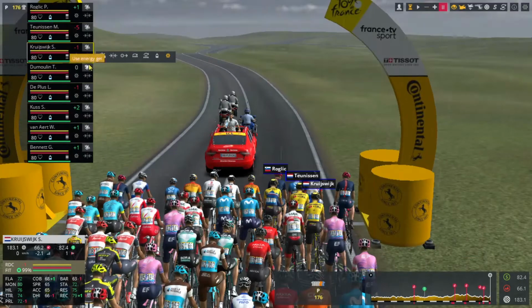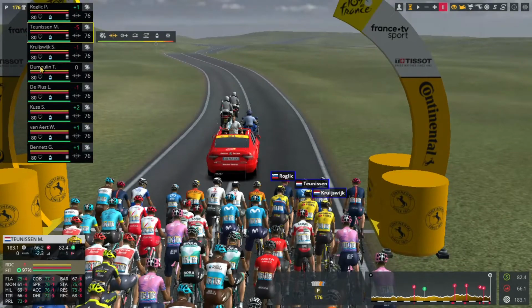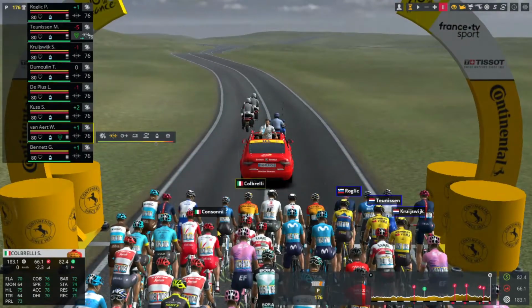Here we are at stage 1 of the Tour de France. It's raining, and Tunison is having a terrible day, but Wout van Aert is on a +1, which is great news. He looks really good. And we're going to split this series into like 3 parts, because doing 21 stages in one episode would just be silly. So it's going to be the first 7 stages or so, then the next 7, then the next 7, just to make the videos not extremely long.